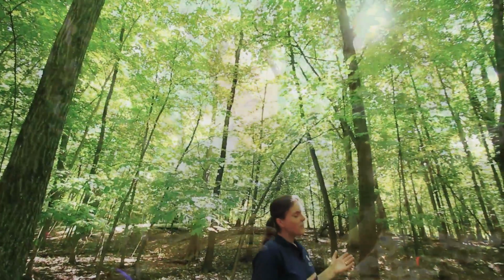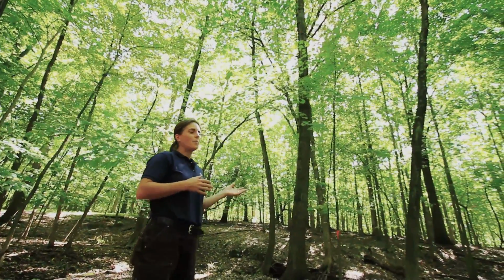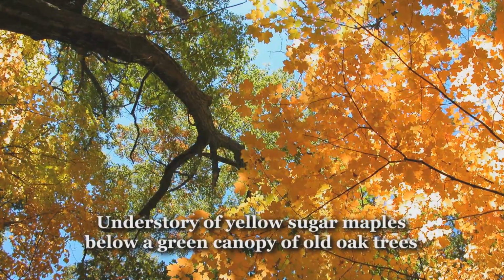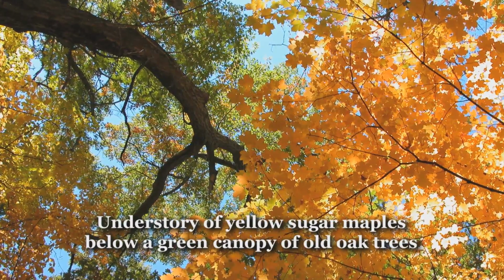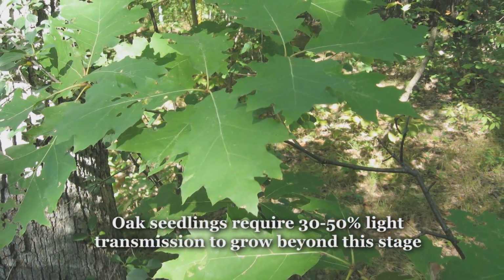In addition to that change in tree density and canopy cover, which affects the light conditions at the ground level, we also see a change in composition. Portions of Elm Road Woods show a very significant increase in sugar maple abundance. Small sugar maples are growing in the understory where oaks once grew. These sugar maples will take the place of oaks in the canopy in the future if management is not conducted to reduce sugar maple abundance and increase light levels in the understory, allowing for small oaks to grow up into the canopy.